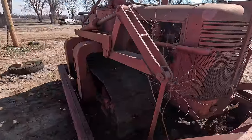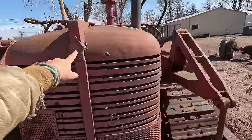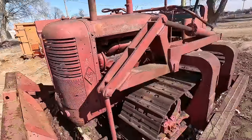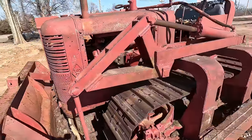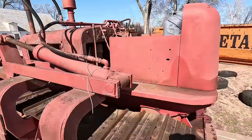This is a, what is this? Alice Chalmers, there it is. Alice Chalmers, I checked the engine. The engine does still turn. It's an HD7, whatever that means. The engine's been covered up, still turns. I bet it would run with a little bit of work.